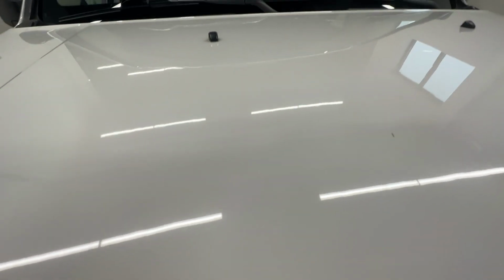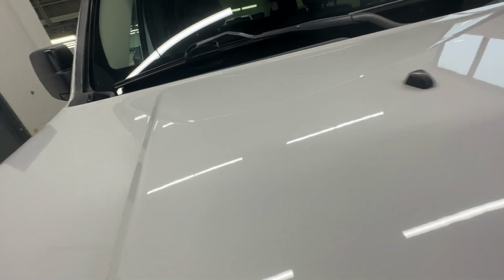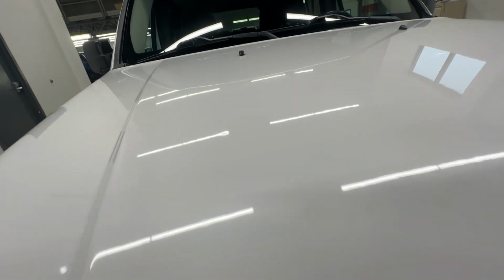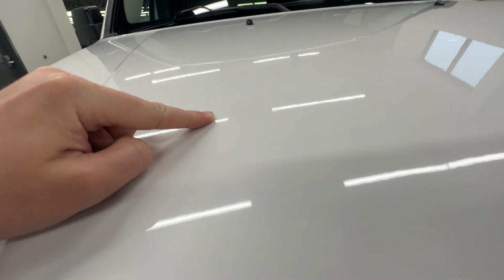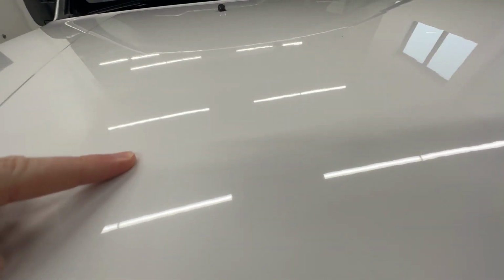So I don't think that's any hail or anything. And none of it might actually be hail because it's so few and far between. There's a really little one right here. You can see how the light kind of moves around right there. And then there's one right here.